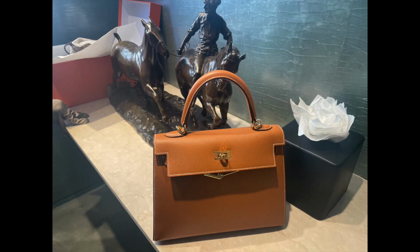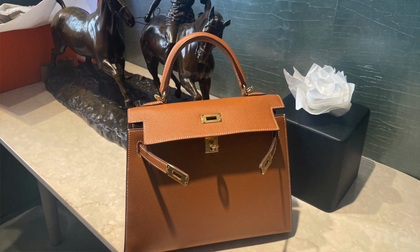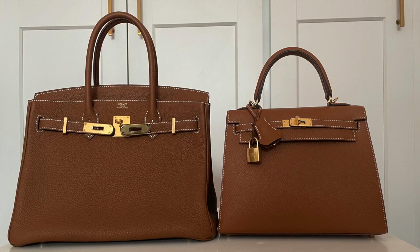My SA usually does not surprise me, but she sent me a message just stating that she had a surprise, and boy was it a wonderful one. Here's my new Kelly next to my Birkin 30, also in gold. Colors can look dramatically different in different leathers, especially with the color gold.